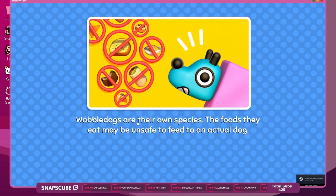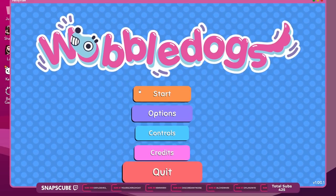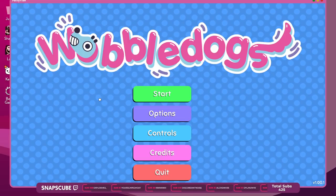Wobbledogs are their own species. The food they eat may be unsafe to feed to an actual dog. Yeah, keep that in mind. Don't be feeding your dogs garlic bread.